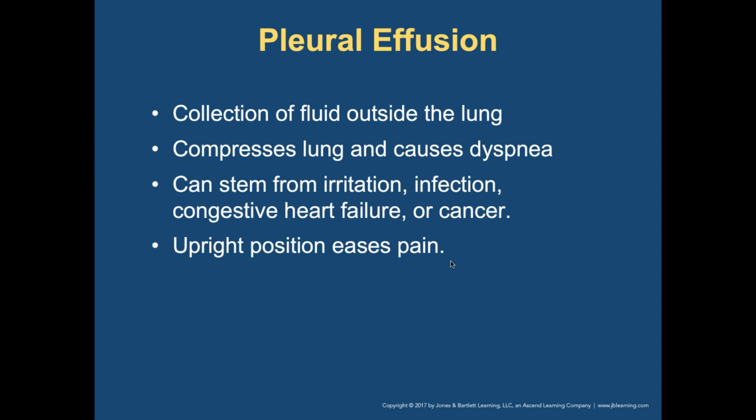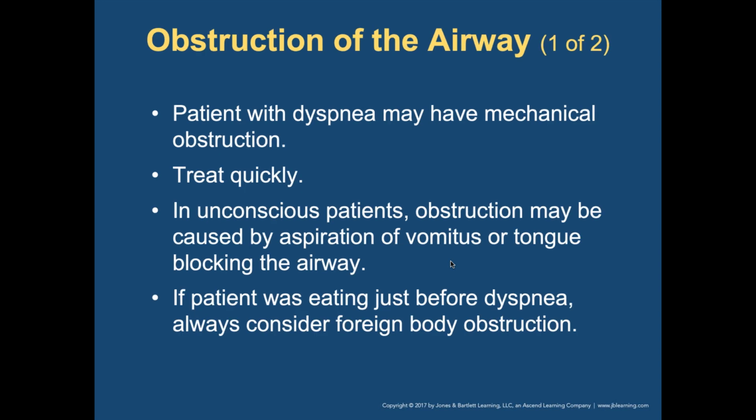It can be caused by irritation, infection, congestive heart failure, or cancer, and people feel better when they're sitting straight up. A lot of times you have people saying, oh, I'm having trouble breathing, so I lay them back on their back. Well, that may not be the best thing. Let's sit them up, get them to lean against something, and then you can help ease that pain away. Not saying that you want to withhold the oxygen, but it may help them breathe on their own, getting that comfortability in them.